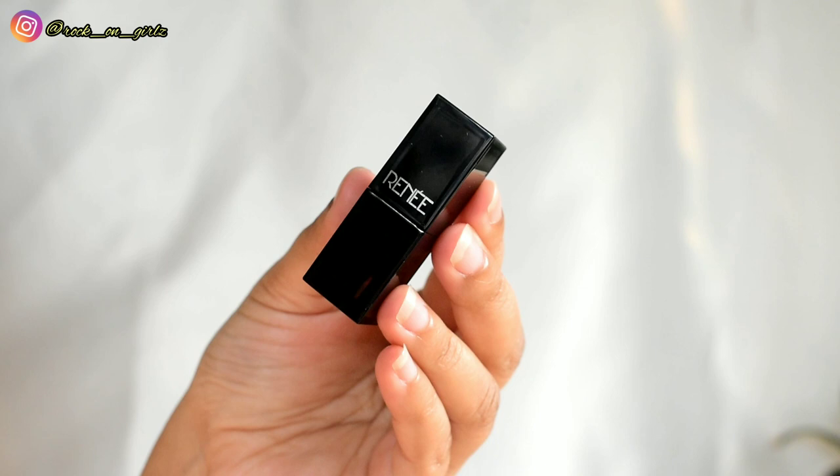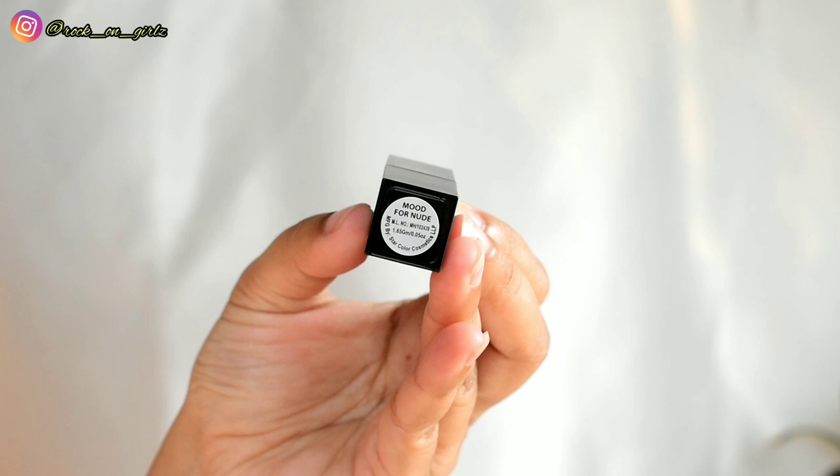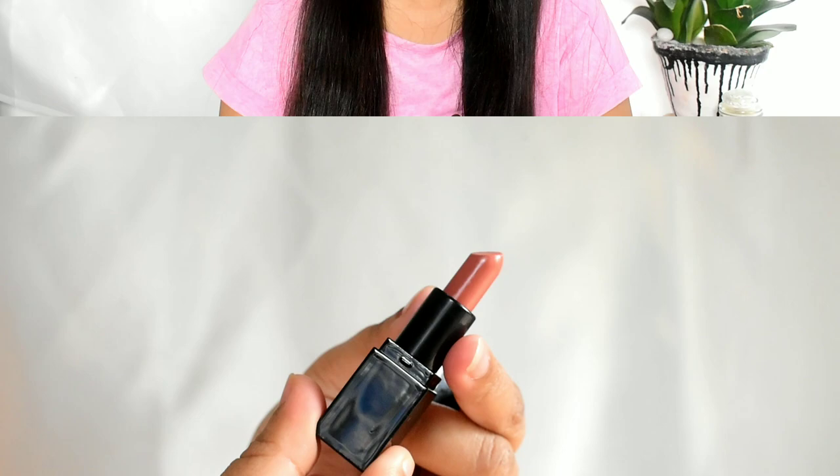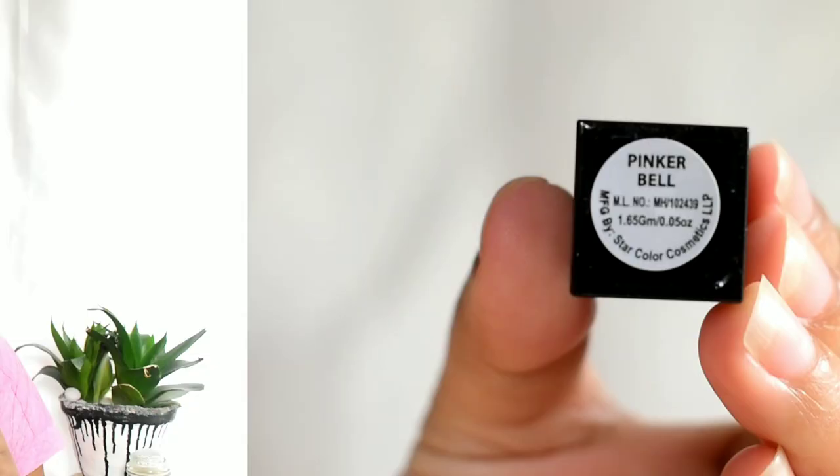It's a very basic black packaging, and on the bottom of the packaging they have mentioned the shade name, and that is how the bullet looks like. The lipstick is cruelty free, paraben free and vegan. Now I know you already have a lot of questions in your mind, but guys, just wait a little bit. Let me show you the swatches and then I'll talk about the lipstick. So without further delay, let's move on to the swatches.